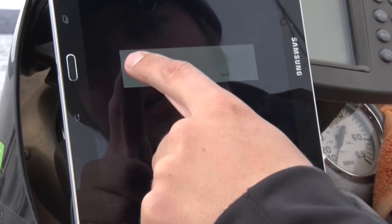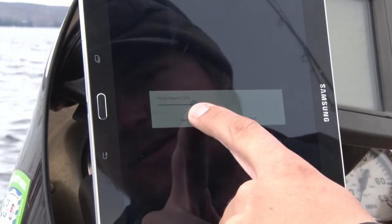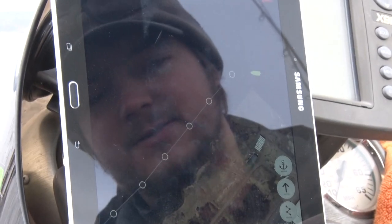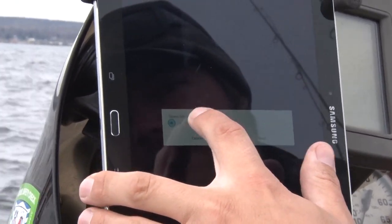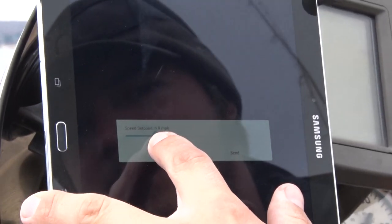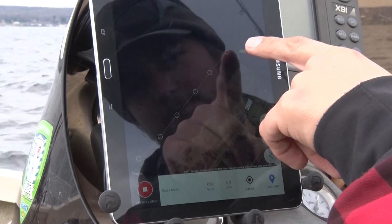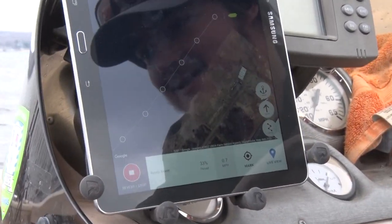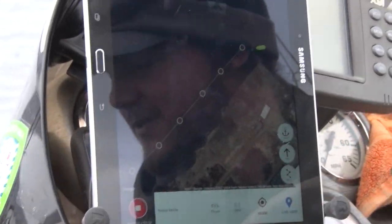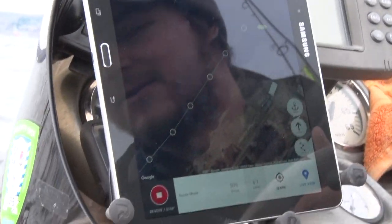Basically, I can come in here and set a speed that I want to go. I've got a slider here, 0 to 100. That's going to set your motor thrust. Also, I can set a specific mile per hour speed. So if I wanted to have that motor maintain me at, let's say, 0.8 miles per hour, I hit send, and now that motor is going to do all the adjusting of the propeller to keep us going 0.8 miles per hour from one point to the next. What that lets me do is spend all my time casting, working this break wall, and I don't have to worry about adjusting that motor manually at all.